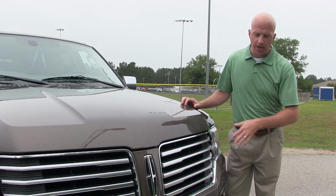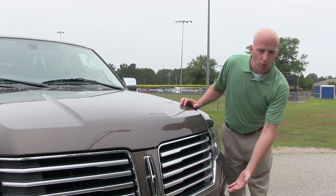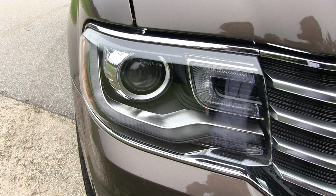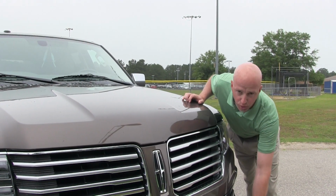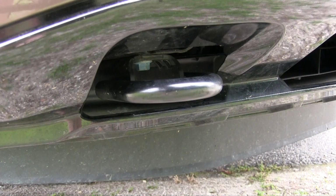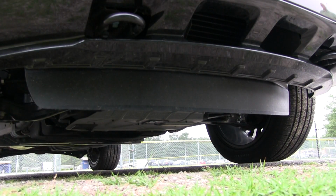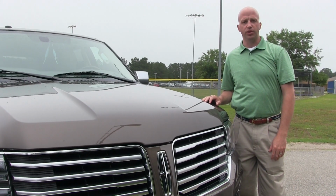Now, as you sweep down, a little bit more chrome, tucked in fog lights, nice headlights under a nice clear lens, really down low, nice airflow, even huge grab tow bars if you need them. And what you're going to find is kind of a little air dam that really deflects air up into that little port there, helping breathe this engine and send a little bit more airflow down the vehicle.